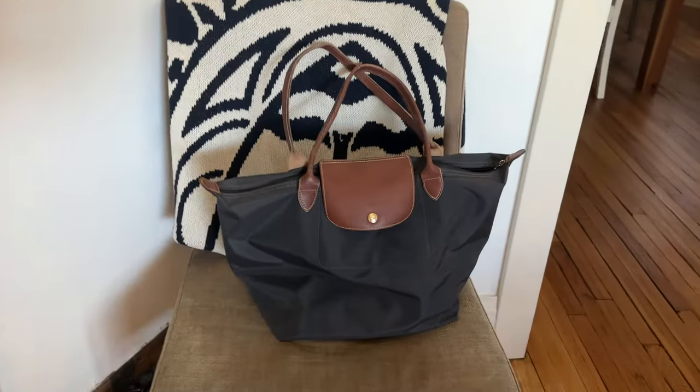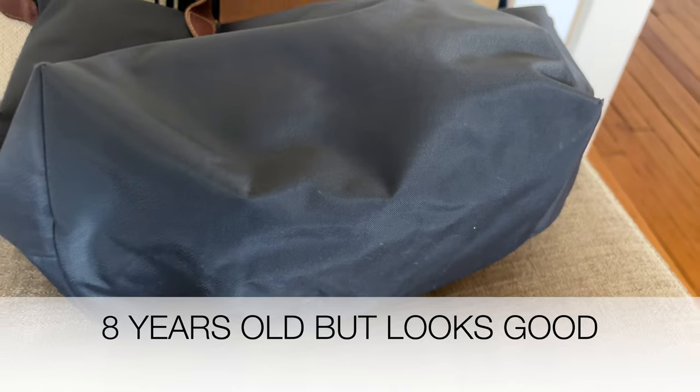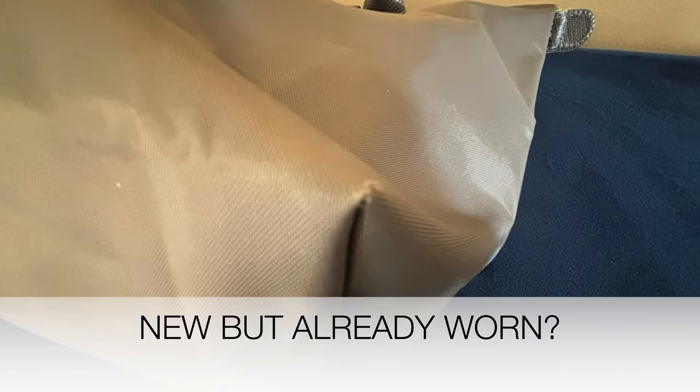Longchamp's Le Pliage handbag is one of the most iconic, best-selling handbags out there today. You will be hard-pressed to not spot one if you go to a major city, but there's something we need to talk about because something about it has changed, and not for the better. There is a way to address that. We'll talk about that too.